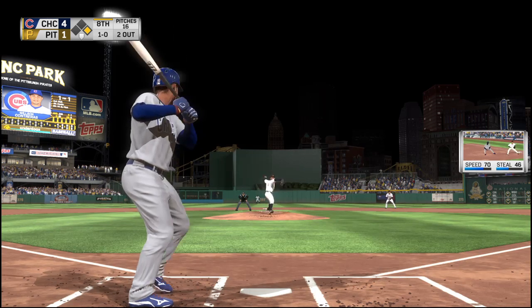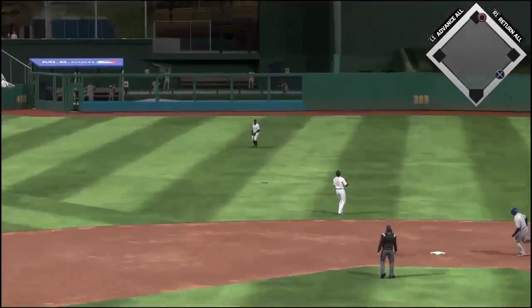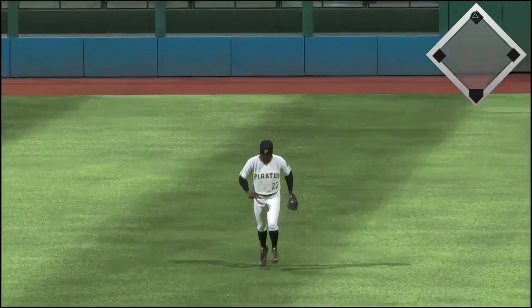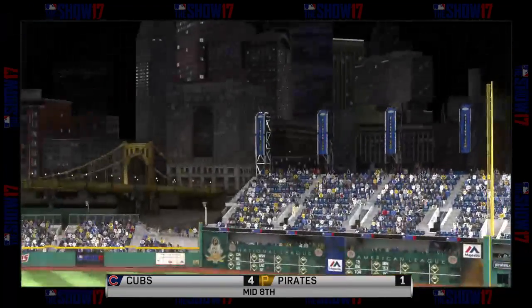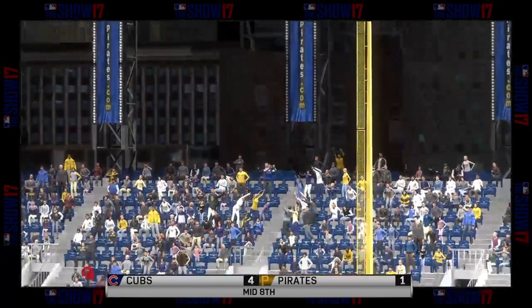One-oh count. Here it is. This is in the air out to straightaway center. McCutchen is under it. Makes the catch, and that'll retire the side. The Cubs get a run courtesy of Anthony Rizzo. Bottom of the 8th coming up. It's now 4-1 Chicago.